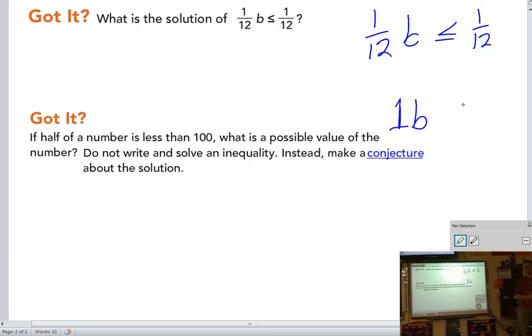Brady, I'm pretty sure your hand was up first. How do we get a fraction into 1? Well, you have to flip the thing, so you go 12 over 1 divided by 1/12. Divided by? Oh, multiplied. Sorry.